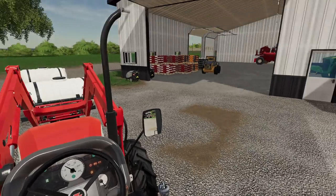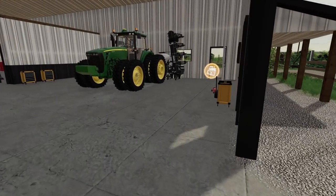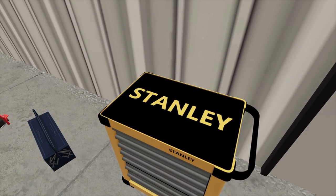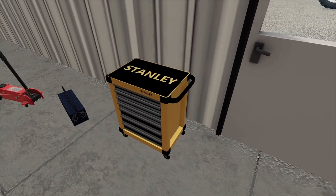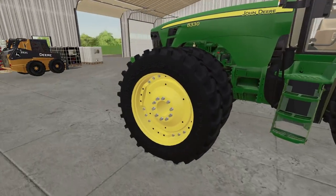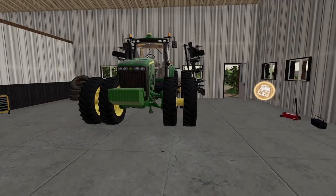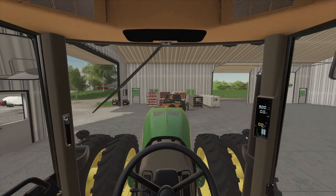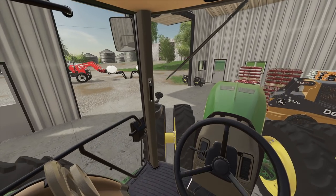I think I'm gonna take our tractor out here and get some tools from our Stanley. Stanley used to make really cheap tools, and they've upgraded their tool selection so far. They aren't the best, but they're far from the last, that's for sure. All right, so I think we'll start this tractor up. Checking the hydraulics right there. Everything looks good. Now we just have to drive.